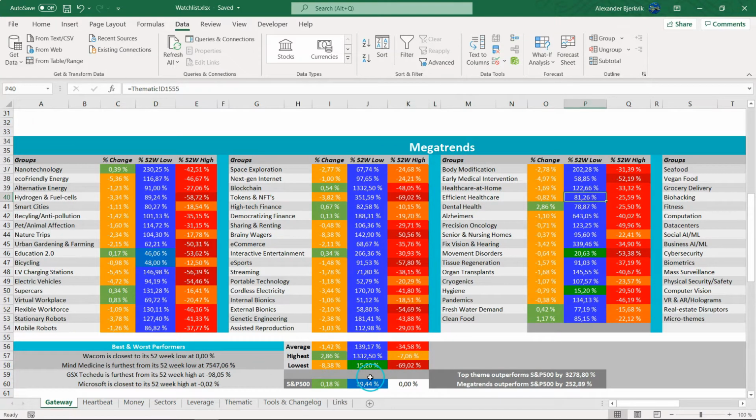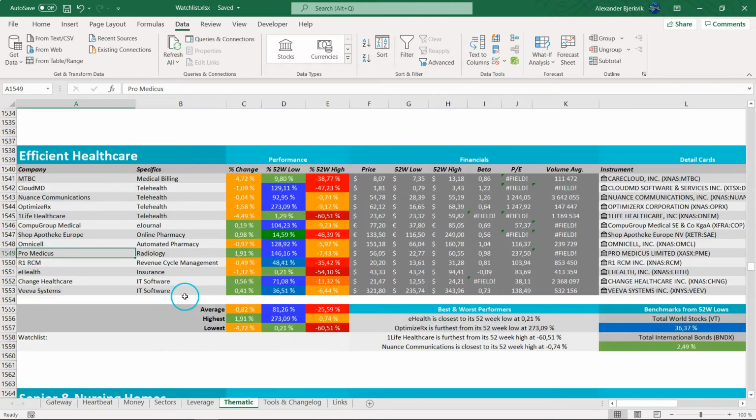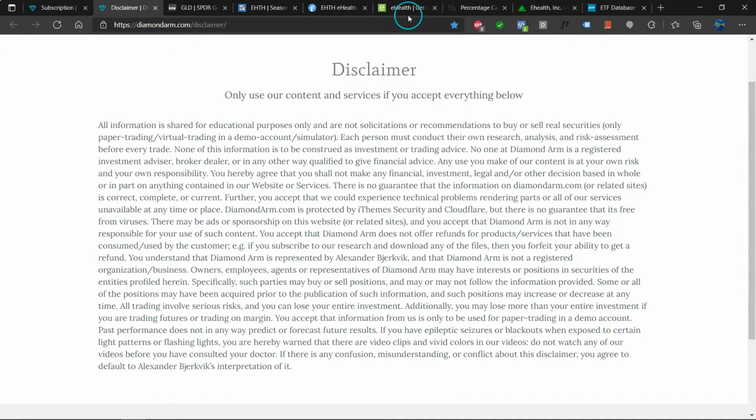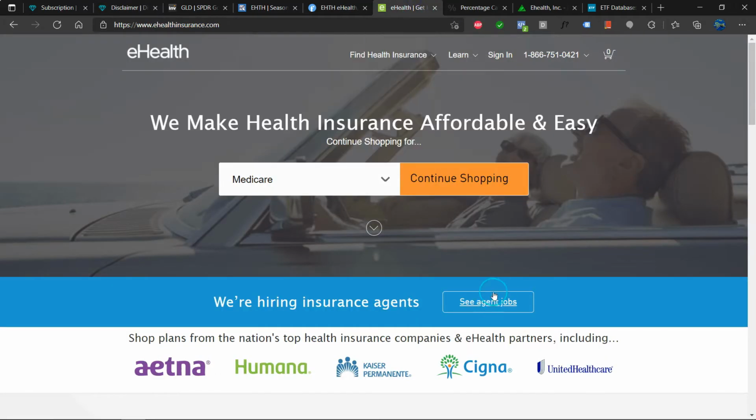So we go here to the Megatrends and a theme called efficient healthcare. Performance-wise, it is more than double the S&P 500. But we have seen some corrections. So eHealth, they are in the insurance business, pretty close here to the 52-week low, and they have gone through one of the biggest haircuts. So minus 54%, which is obviously pretty sizable. But maybe that creates an opportunity.